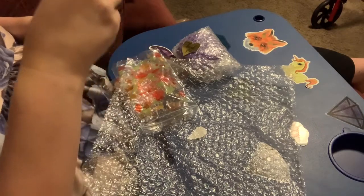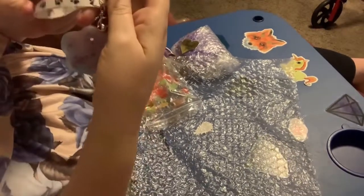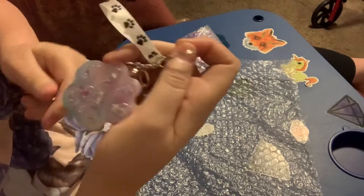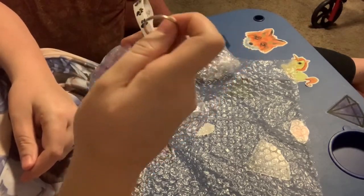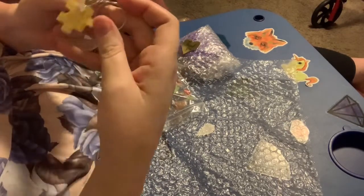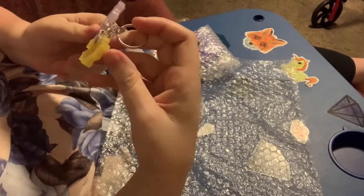Look at this. She made this one specially for me. It has a little doggy ribbon on it. And it's a sparkly holographic doggy paw. And it's kind of blue and pink. And then she did a sparkly yellow puzzle piece for me.